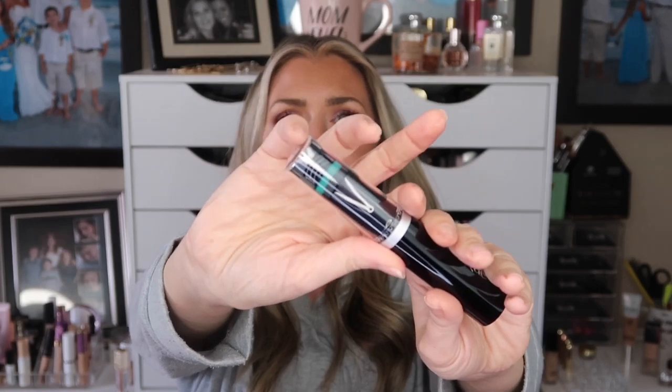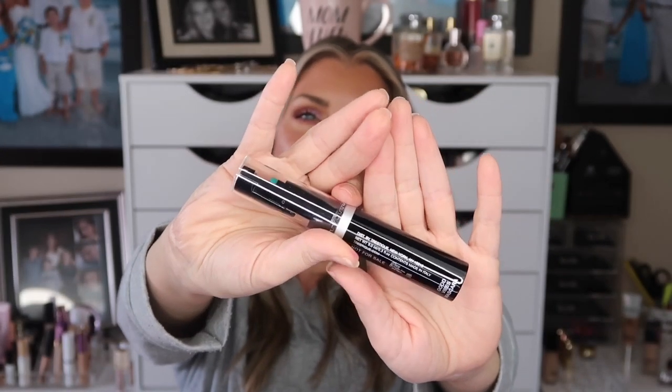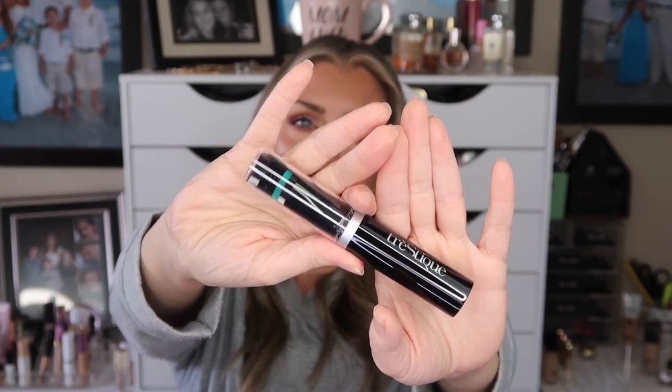The next item that I did receive is by Trestique, and this is a mascara. Now this mascara does retail for $25, and I still have not tried this brand yet. Some of you guys again gave me your 2 cents on it and said it is not one of your favorite mascaras. It does have a curling wand on one side, and then on the other side is your mascara, and like I said, it does retail for $25.